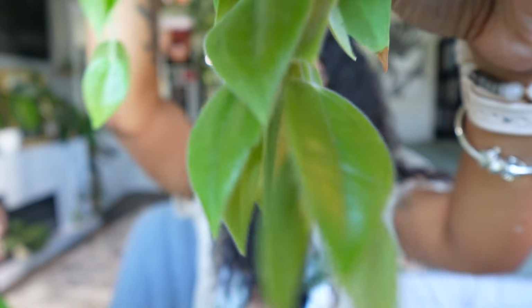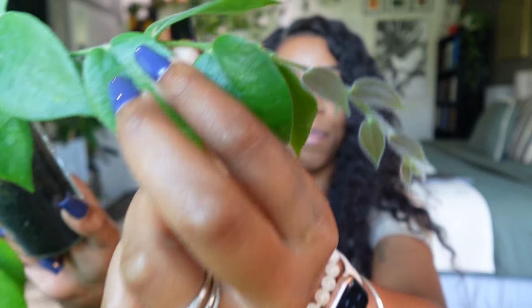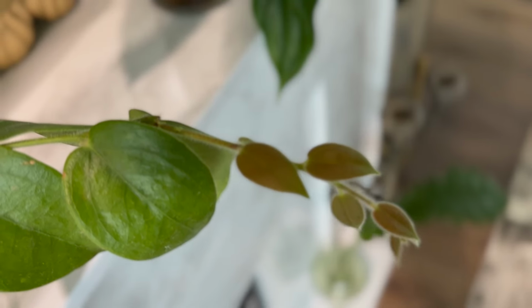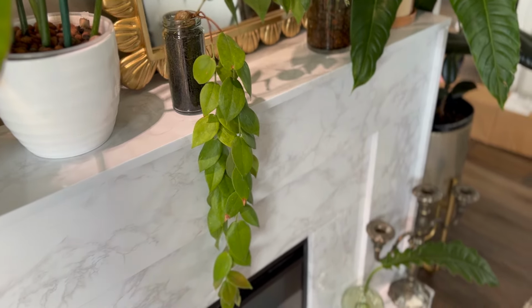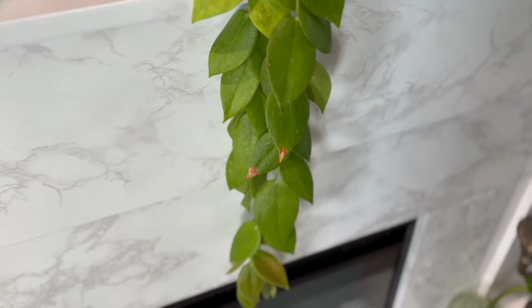So I got a few of these and I approached them very cautiously because of those rumors. The new leaves kind of come in a little bit on the red side. That's not a great example. Here's a better example. So they come in darker and they're fuzzy. They're really fuzzy. Oh my goodness, y'all. But it turns out they haven't really given me any problems. I do get some brown tips here and there, but overall, it's a pretty happy plant.